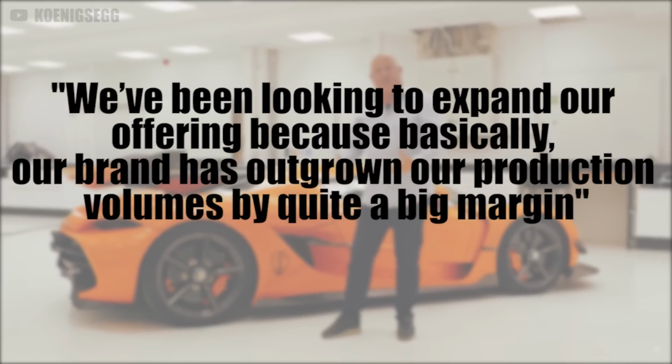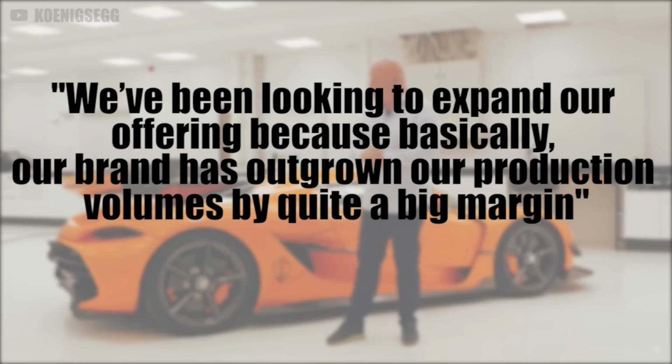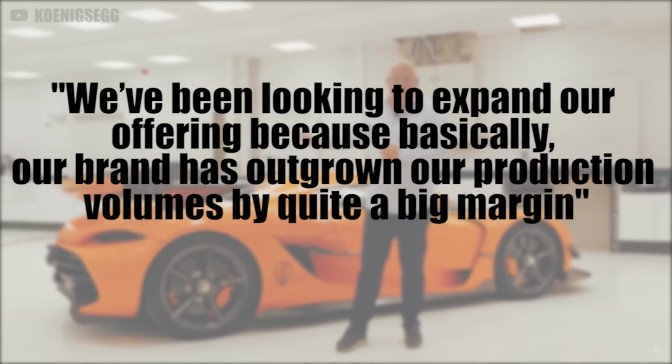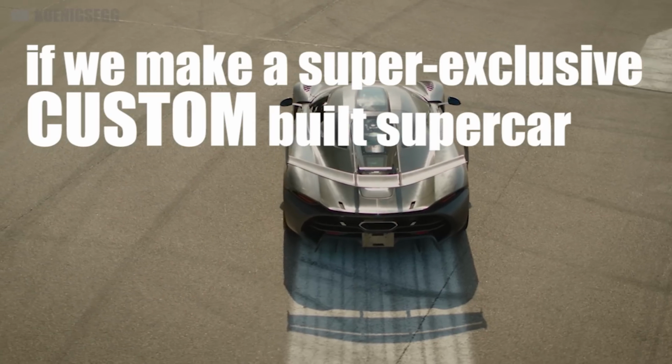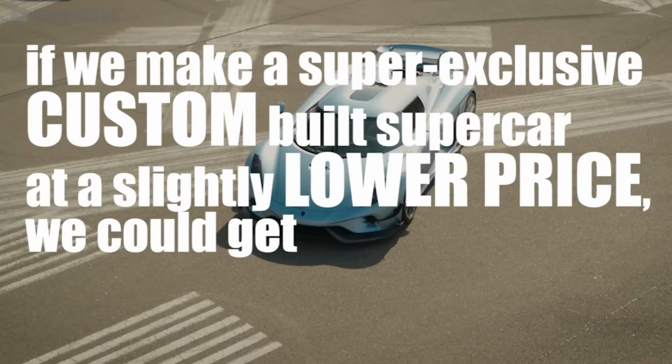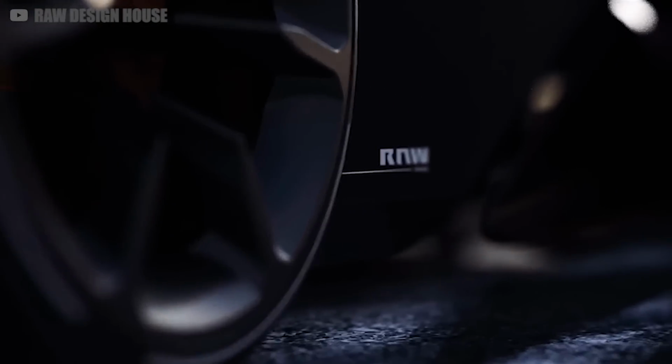We've been looking to expand our offering because basically, our brand has outgrown our production volumes by quite a big margin. If we make a super exclusive, custom-built supercar at a slightly lower price, we could get the volumes into the hundreds. Enter the Raw Design House.